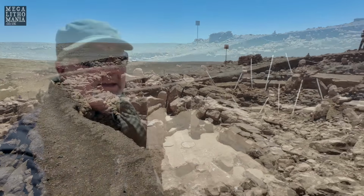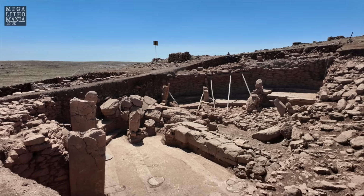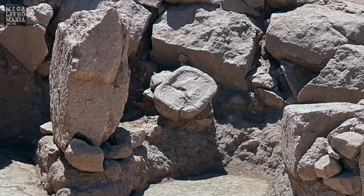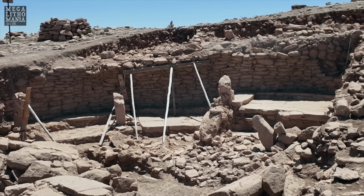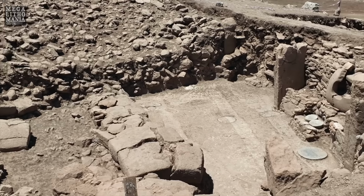So we're here at Karahan Tepe in May 2025, and you can see the new enclosure at the top of the hill has some new features exposed. We have a bowl over there with almost like a little bow tie carved on top of it. We have more of the enclosure behind us uncovered, and strangely the benches that go up, where T-pillars would be between them, appear to raise up as they go round, so we've got this whole different thing going on here.